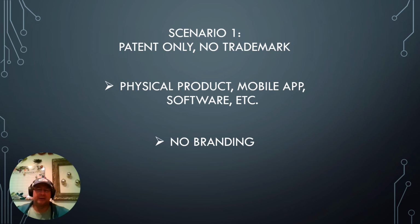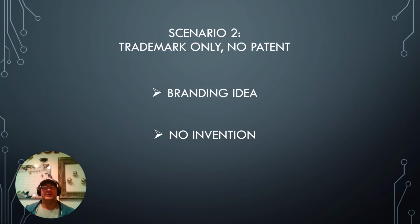In scenario number two, this is trademark only and no patent. This is when you have branding, but you don't really have an invention, a product invention. So this may be when you're going to be selling products from other manufacturers, but you want to do some unique branding. That's kind of your main business idea. So let's say you are reselling products on Amazon, but you wanted to have them labeled with your own branding. This is when you'd be protecting the branding of the product, but not the invention because you didn't invent it. It's products that were already there.